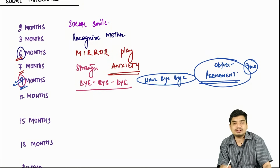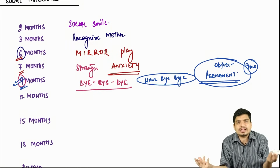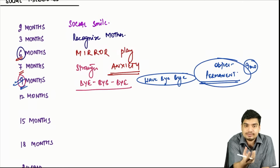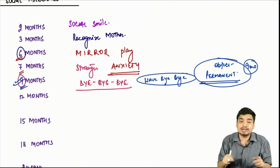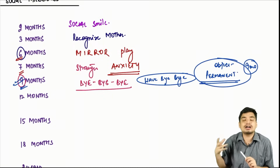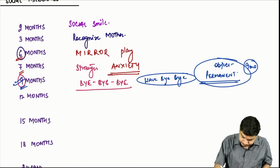Prior to 9 months, if you take some object away from the field of vision of the child, it will be like out of sight, out of mind. He won't care. But after 9 months, if you take the ball he was playing with away from his sight, he will try to look around, because now the object is permanent. He knows that the object is somewhere around. The object is permanent in his memory. So object permanence will come at 9 months of age.